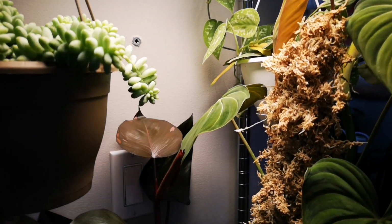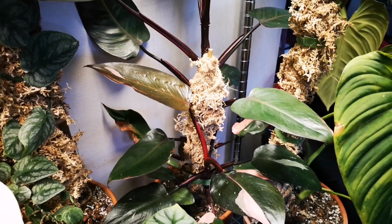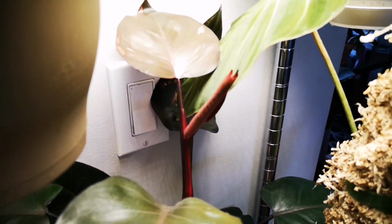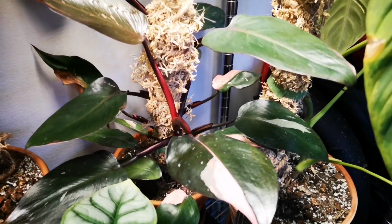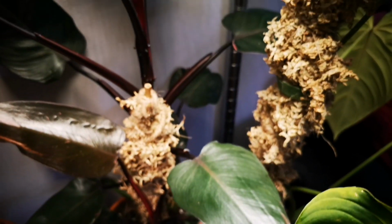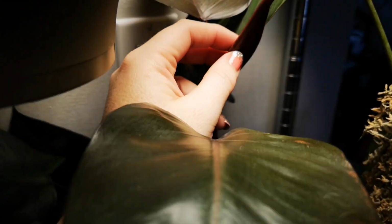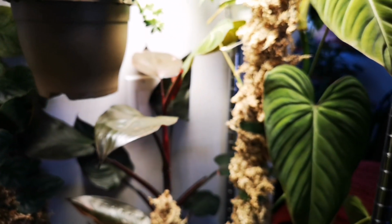Okay, if we look down here, here is 2 of my 5 pink princess plants. There is one on the front of the pole, and then I have one on the back of the pole. We've got some new growth coming in there. I am a little disappointed, however. Every now and then we've got some gorgeous leaves, but as you can see, there's not a ton of pink variegation on these, and it doesn't look like this new one is going to have much either. But it's still a plant and it's still pretty.